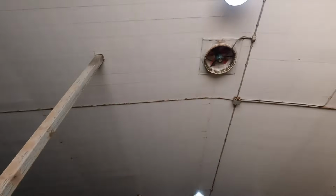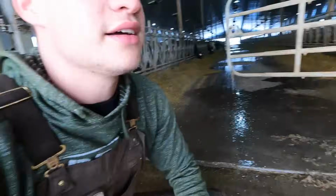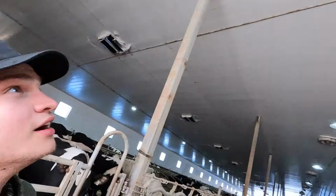Standing at the back of our cow barn right now, almost ready to scrape. I was just gonna hop in the skid steer and I heard a really loud racketing noise. And it came from one of these exhaust chimneys. A big chunk of ice fell from the ceiling. You can see there's a bunch of small chunks of ice everywhere. And that's because there's ice buildup on the top of those chimneys.